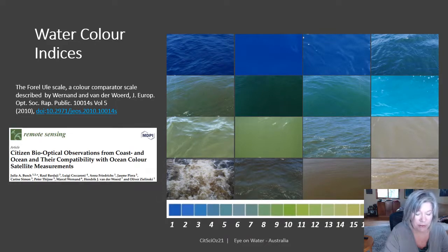The app uses the Forel-Ule colour scale, which was developed in the late 19th century, and the scale is composed of 21 colours going from indigo blue to cola brown through the blue-green region, green and yellow colours. It was recently described by Wernand and van der Woerd, and in another paper by Busch demonstrating the applicability to satellite-derived products.